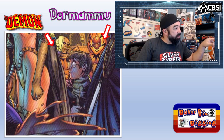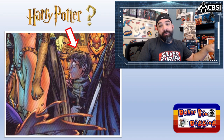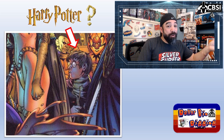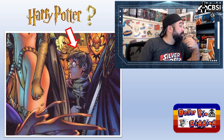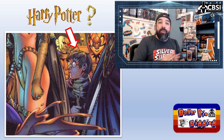But then this kid with the glasses kind of looks familiar. I mean, his wand's a little different, but probably for legal purposes, and he kind of looks like Harry Potter to me. So whether this is the true first appearance of Harry Potter in comics or it's a fun little Easter egg, I dig it. And I think it's worth picking up for a buck if you find it, because it's kind of fun, because it's Harry Potter. I'm a big fan of Harry Potter, so I'm not gonna lie, but it looks like him to me, but it is what it is. So again, that's what kind of got me on this thought process.